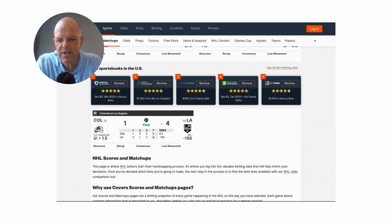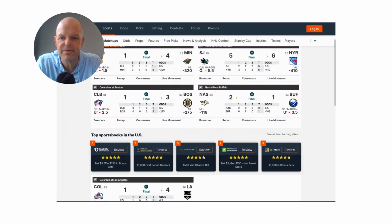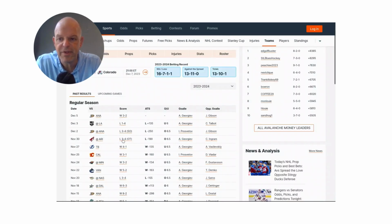So you take a look here at Colorado playing the LA Kings. This was December the 3rd. So we take a look at their schedule. On November the 30th, they played at Arizona. So Colorado, Arizona, not that big of a road trip, but it's still on the road.